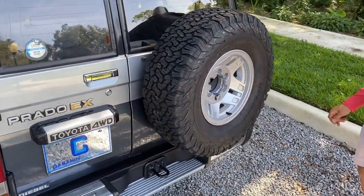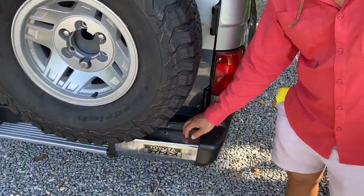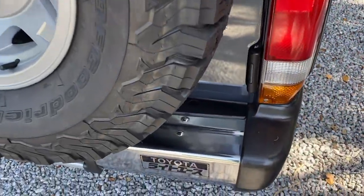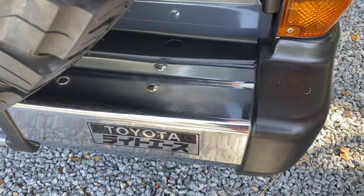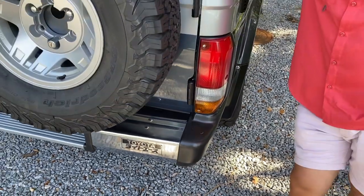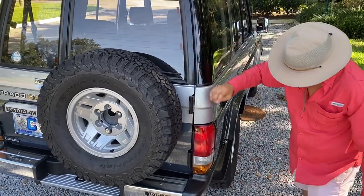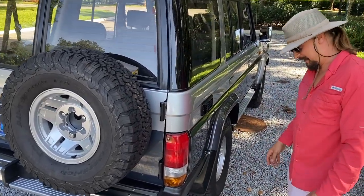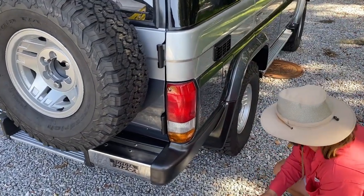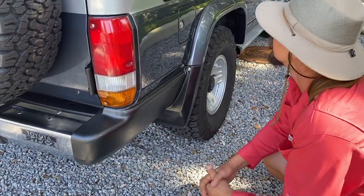Brand new tire, brand new wheel, refinished. A little bit more fade right here, just because the water runs down, you know, and some rains in Japan might be just a little bit more toxic than the rains in Florida. The side plastic of the bumper is in very good condition. I don't see any scratches or scuffing.